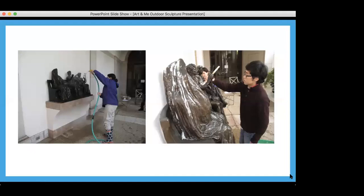So one of the things that we do every year is that we clean the sculptures, because there's spider webs, they get dirty, and there's dust and all kinds of things that settle on the surface. And so that can cause damage sometimes. So once or twice a year, we'll go out onto the loggia, which is the courtyard, and we'll clean the sculptures. And you can see us doing that here.